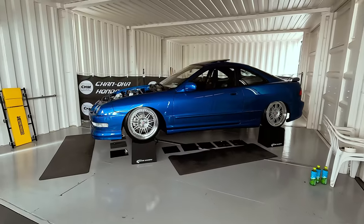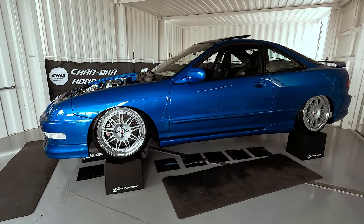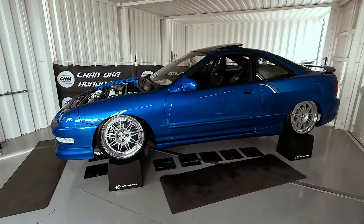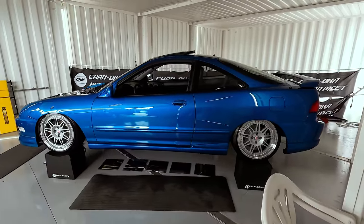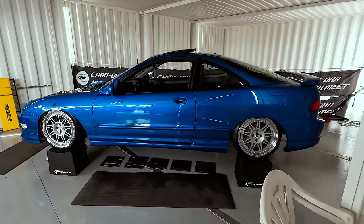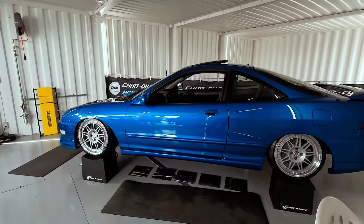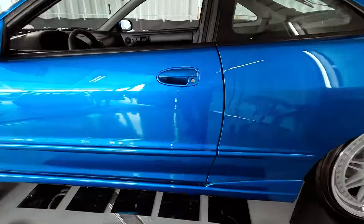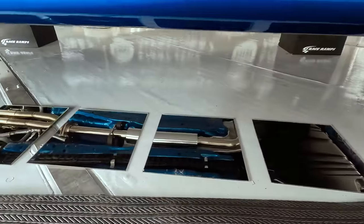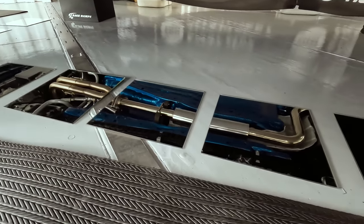The headliner for this meet is Kobayashi's Integra GSR. Imported GSR. This won Weekfest Japan Car of the Festival a few weeks ago. And here it is on display inside this custom container garage. They elevated it so you can see the underside of it. Safe to say that he doesn't drive this car very often.